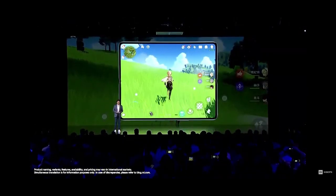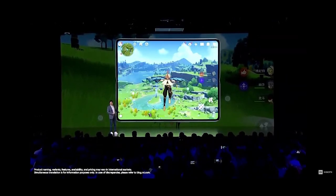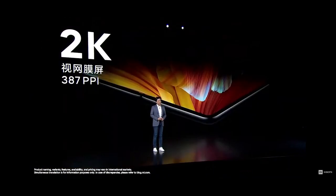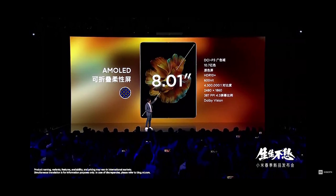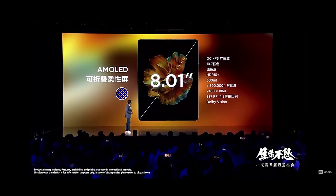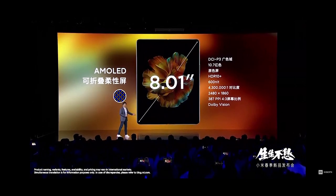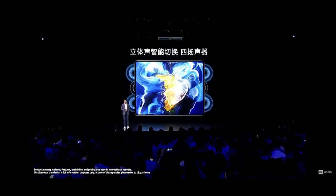So this is the Genshin Impact. They told me this is a great gaming experience. This is also a WQHD plus display. It supports P3 color gamut with 1.07 billion color, the true color display, and HDR 10 plus, and I will not dive into details. And we have a quad speaker to go with it.